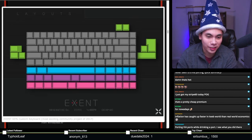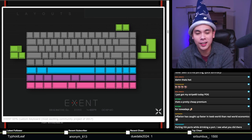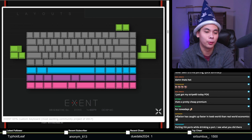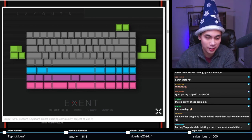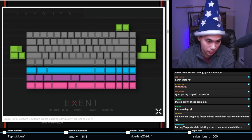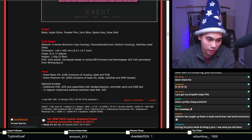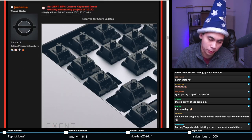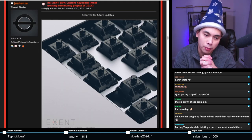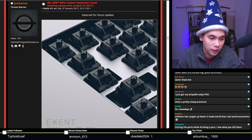But yeah. Check this out, 65%, so already back in 2017, people were wanting 65%. Look at the layout supported here. All that gives us split space bar. Let's see what else. You could buy additional PCBs. So the thing about this board is because this was a TGR made board, the PCB was still bootmapper client.